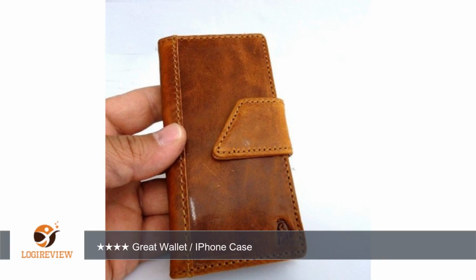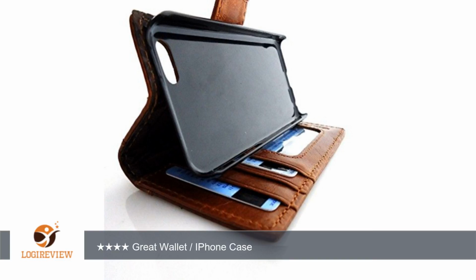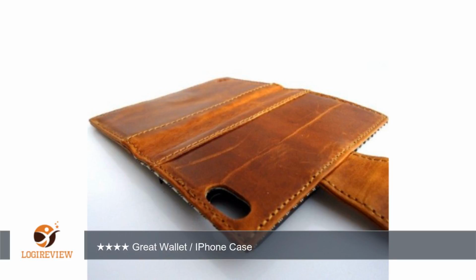This item has a rating of 4.8 out of 5 stars. A customer wrote, I really like this wallet / iPhone case. Looks and feels great, holds my phone with no issue. Would give it a 5, but having it only 2 weeks, the seam that divides the license and credit card slots started to come undone. I can live with it for now.